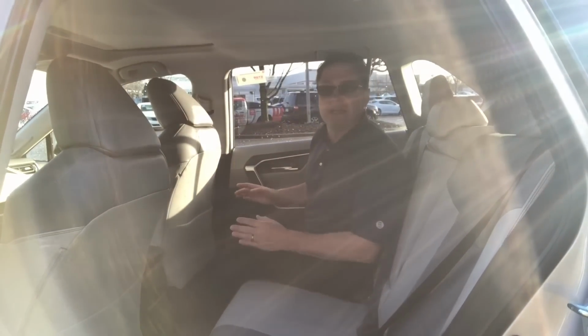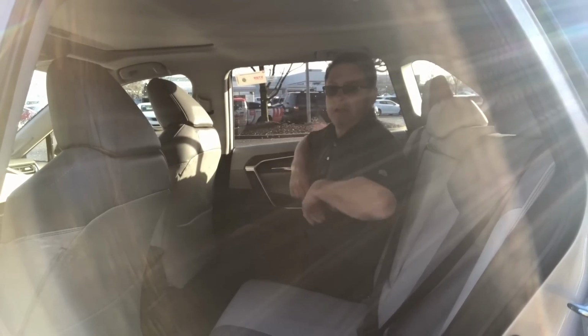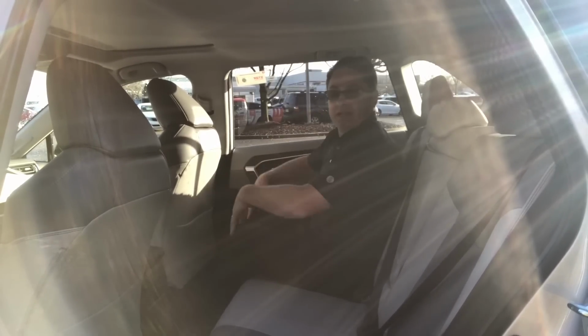This year's model has plenty of leg room, headroom, shoulder room, hip room. So we can do the chicken dance in here. But anyway, this is with the seat more forward.